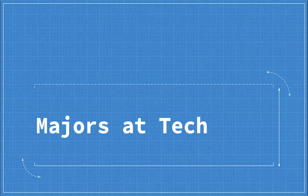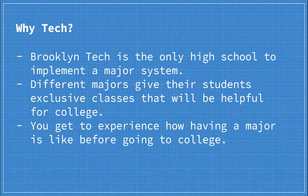Majors at Tech. Brooklyn Tech is the only high school to implement a major system. These different majors allow students to experience exclusive classes that will be really helpful for them when they're in college. And if you don't like a major while you're at Tech, that's fine, because you can always not apply to it when you're in college.